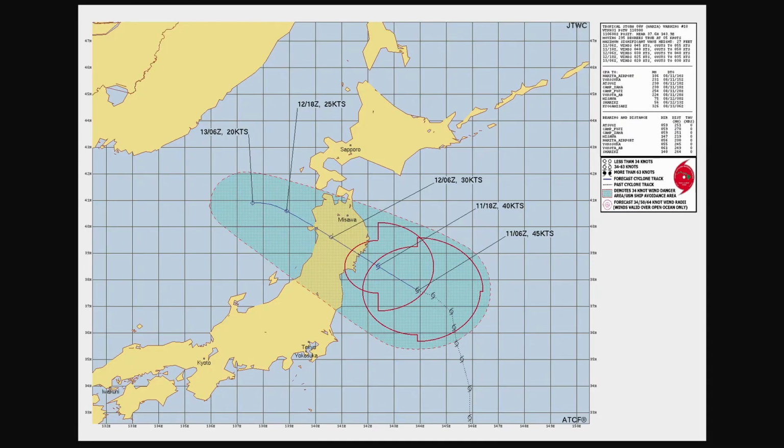Alright, back to the storm. It is heading into northern Honshu. It's north of Sendai. I think Sendai is down in here. And it's going in at tropical storm strength, a pretty weak tropical storm, 40 knots coming in towards land. Let's take a look at the rainfall totals.